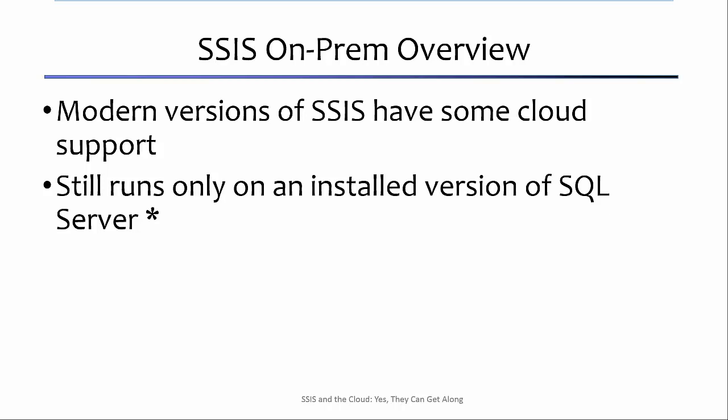But for the most part, your SSIS packages will still only run on a properly installed version of Integration Services. What I mean by that is you go through the installation process, you get the ISO, you get the executable, and you install SQL Server and you run the packages on that version of SQL Server. We have an asterisk there because there is some new behavior. It's not released for regular consumption yet. It's still very much in preview. But there are some new behaviors that I'll go over a little later in the presentation that will show you how to actually run SSIS packages on ADF, or Azure Data Factory.